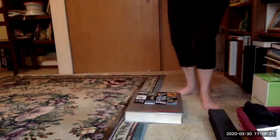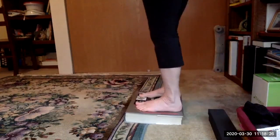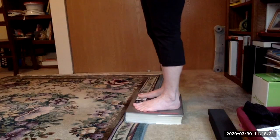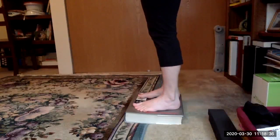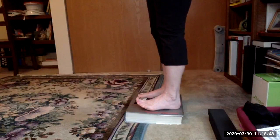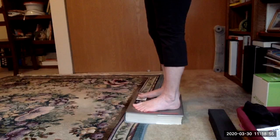So, parallel feet, good posture. When I say standing good posture, I'm talking about ankles, knees, hips, shoulders, and ears all stacked, all lined up. But it's going to look a little different for you than anybody else. So make it your own. Go ahead and lift your toes on your left foot. Spread, lower, press on the toe pads, and take some breaths.